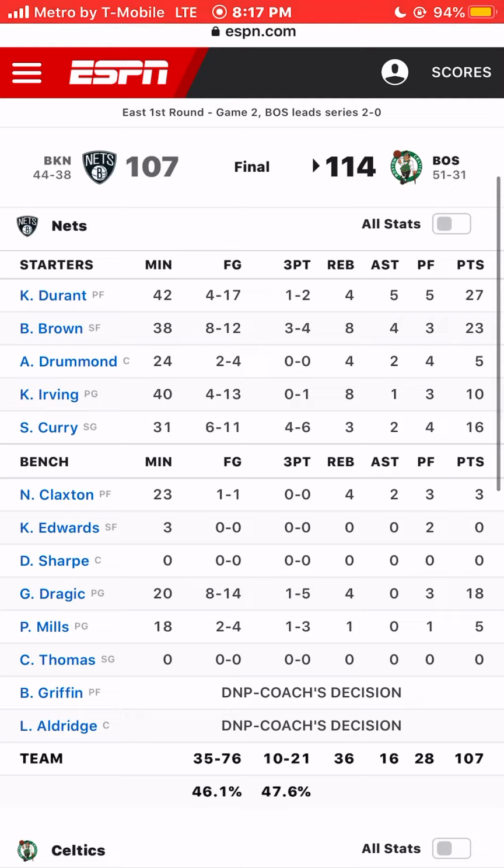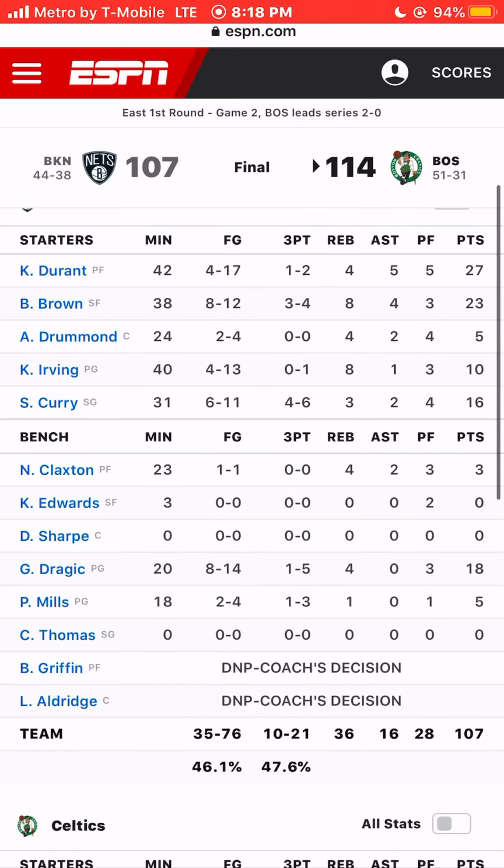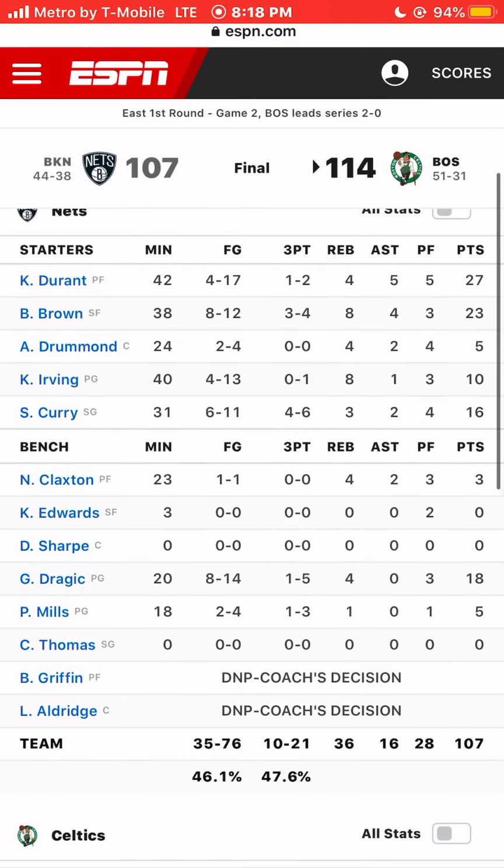And you can see the Nets bench, this many zeros is a really big problem. Only one player off their bench scored double digits, and that was Goran Dragic with 18 points. But Claxton only had 3, 0, 0, 5, and 0. You need a lot more points from someone, at least like Claxton. Claxton put 23 minutes in the game, and he only had 3 points.